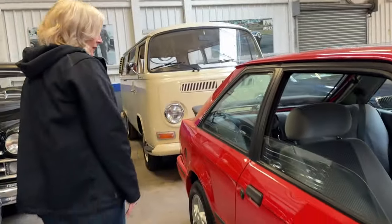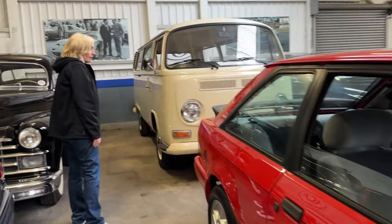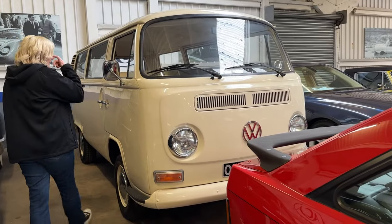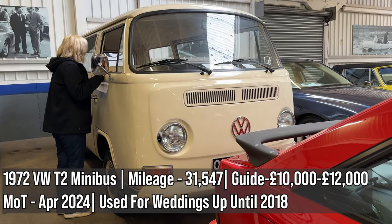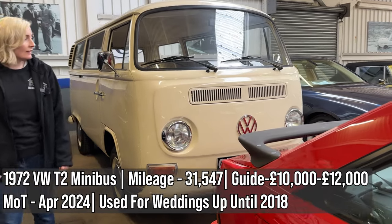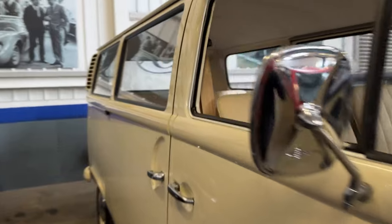97,000 odd miles on that. That looks nice. Very nice. Now this will appeal to a lot of the youngsters, won't it? This beautiful VW. So this one's set out as a bus at the moment then? Yeah. Seems strange not seeing one that's been converted, isn't it?